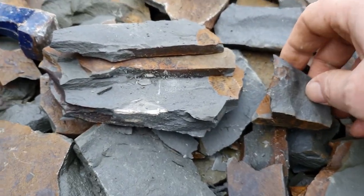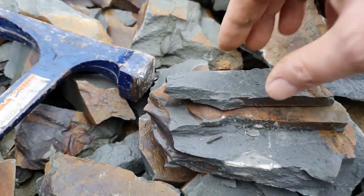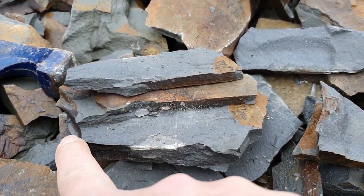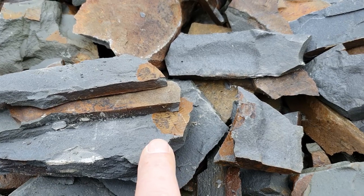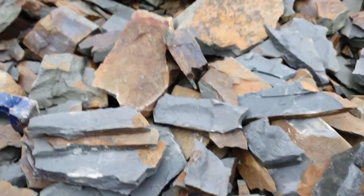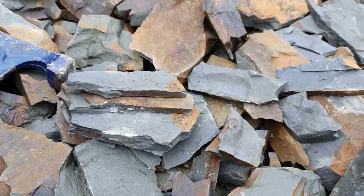I'm not sure whether this is brave or foolish. But what I'm going to do is try and tap very gently along this line and see if I can reveal the head of this guy. So I'm not going to try and do it one-handed, so I'll get back to you in a tick.